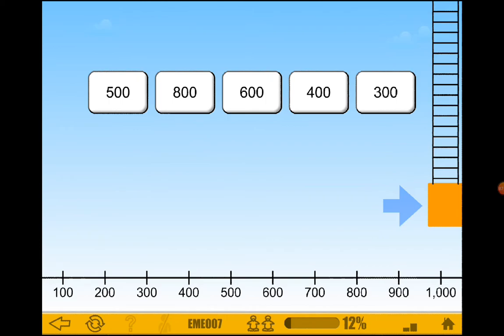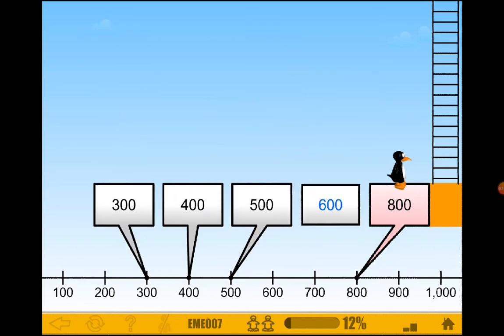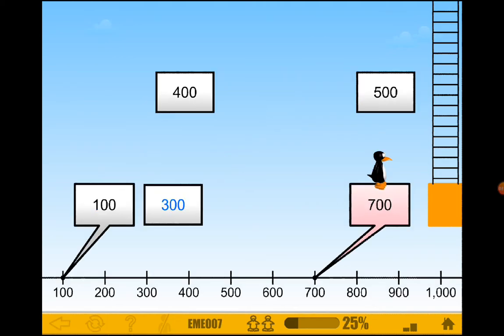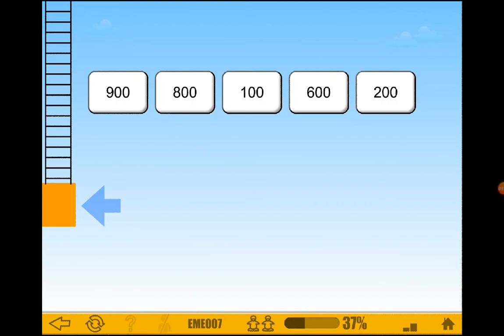Let's see. 900. Closest to 900. Okay, 800. I need 800s. There you go, 800s. I thought that 800 is closest here. Any 900s? Nope. I see. I think it's most. 700 there. Least please? 100. That one correct? Yep. 100.